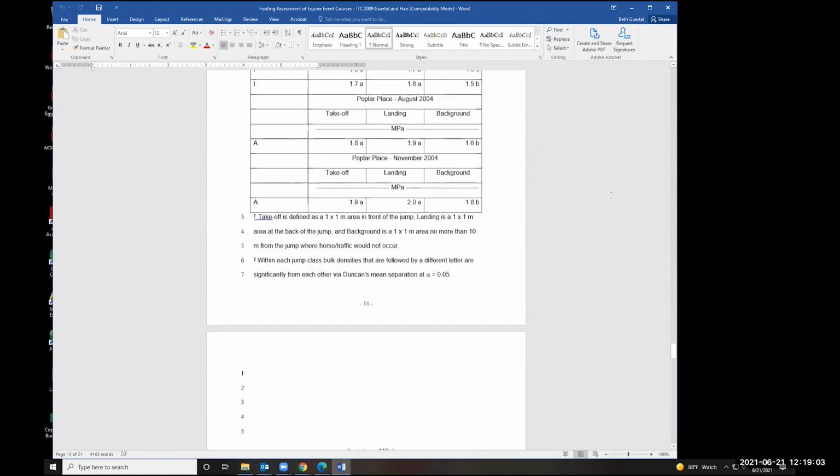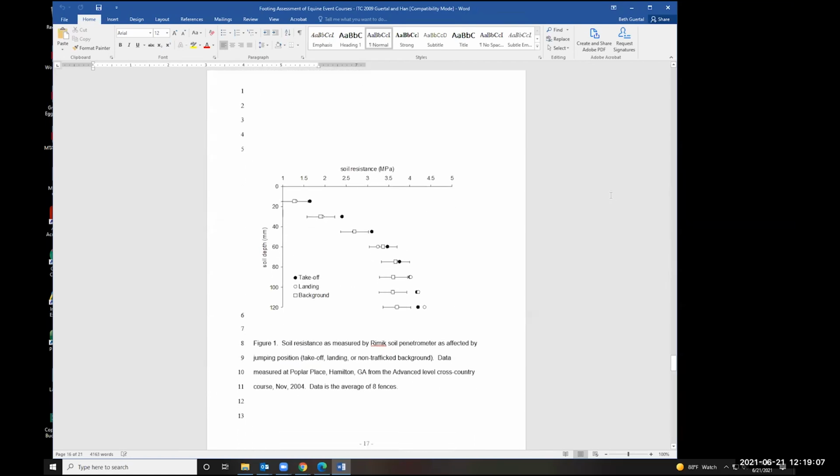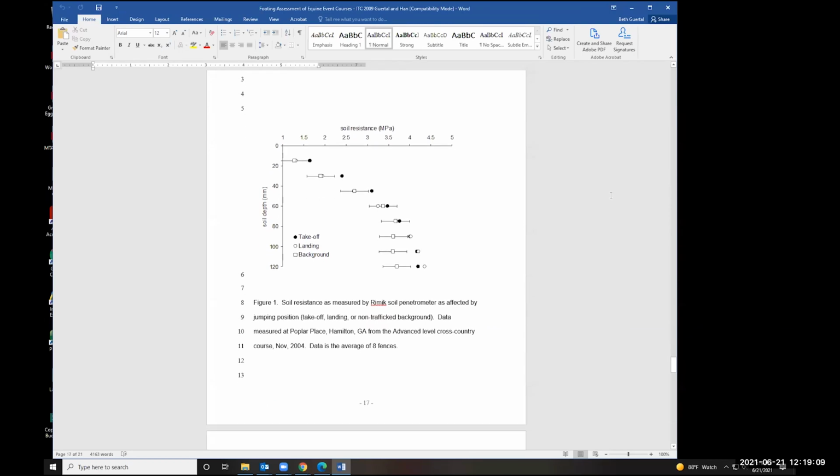So table 3 is where we tried a sort of homemade type penetrometer that was a complete fail. Figure 1 here is an example using a RIMIK soil penetrometer. It's a little more accurate than some of the ones that Peter showed and discussed. But again, you see across the top where it says soil resistance in megapascals, I can't give you numbers at which I can start to talk about a catastrophic injury. And again, these numbers are highly variable with underlying soil moisture.